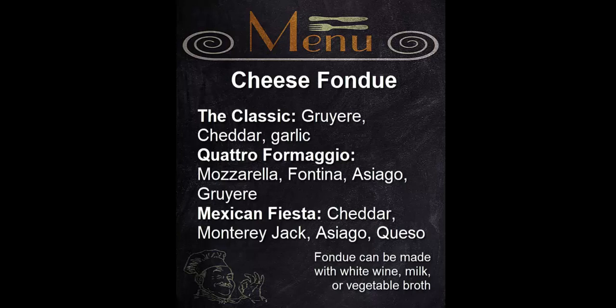I know, it's a tough choice. They all sound really good. My favorite is the Mexican fiesta. Yes, it just has the classic flavors of what you would find in a quesadilla or in a taco. It's so good. Highly recommended. You'll go with that one? Great. Well, I'll go ahead and get your cheeses and we'll start making your fondue.